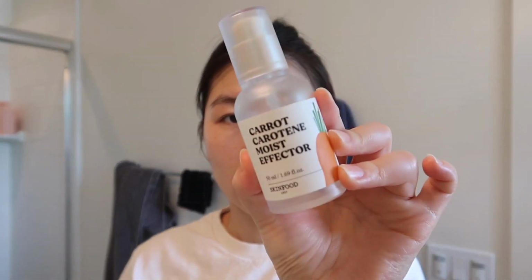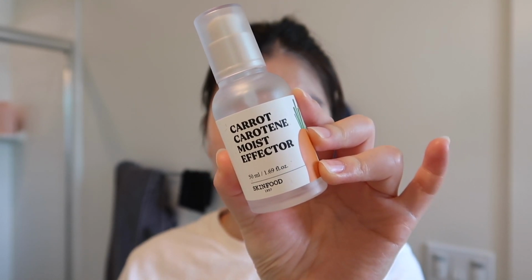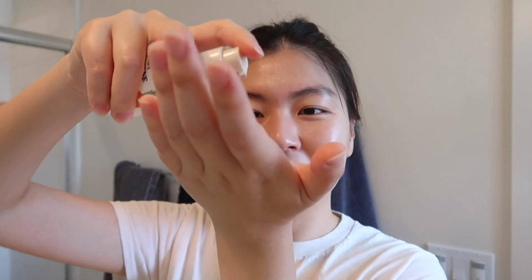For extra hydration, I apply Skin Food Carrot Keratin Moist Effector. This just adds extra moisture to my skin so the air doesn't suck all the moisture out of my skin. Like I mentioned, it is so dry here, and sometimes I miss the humid weather in Korea because at least the humidity kept my skin nice and hydrated.